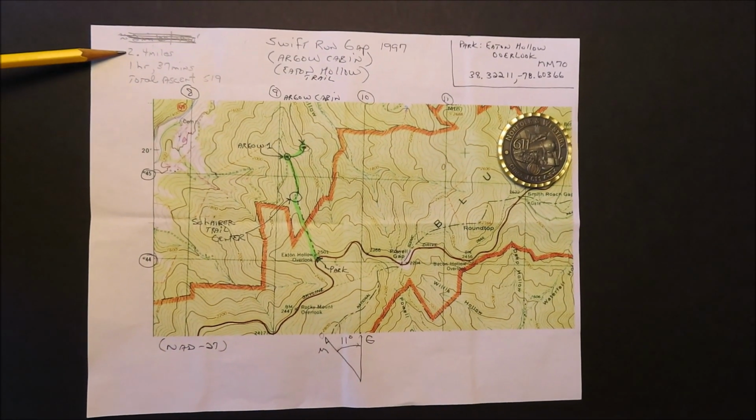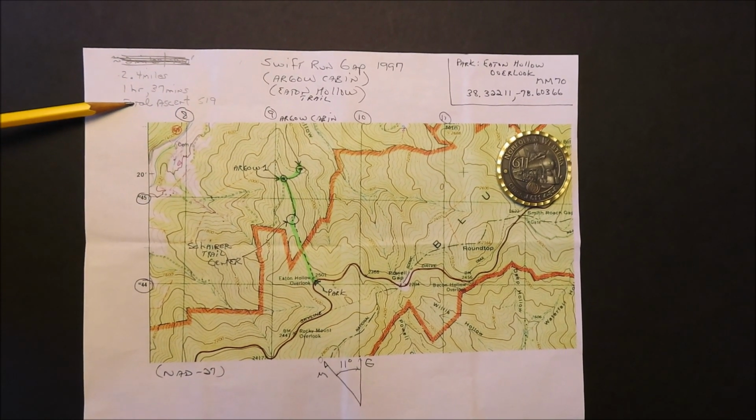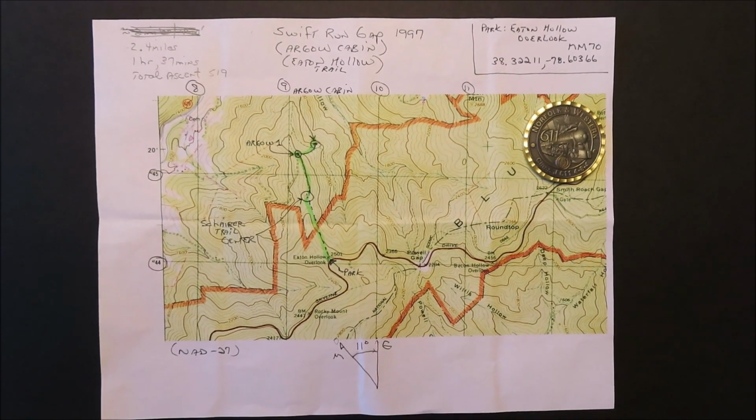It was a short hike, 2.4 miles, and total ascent of 519 feet. And that was the hike for today.